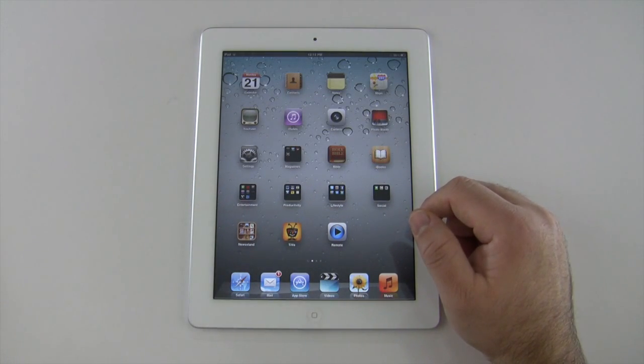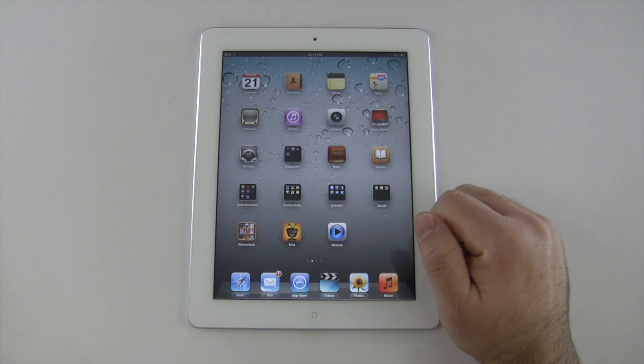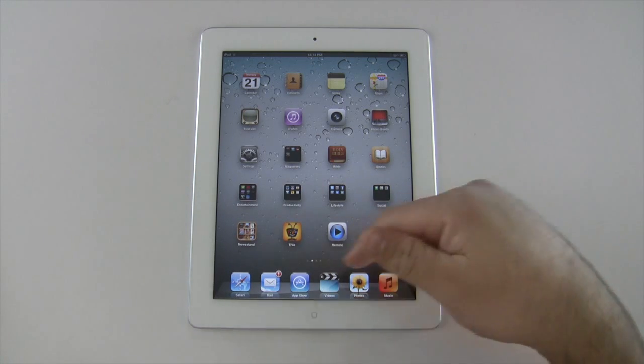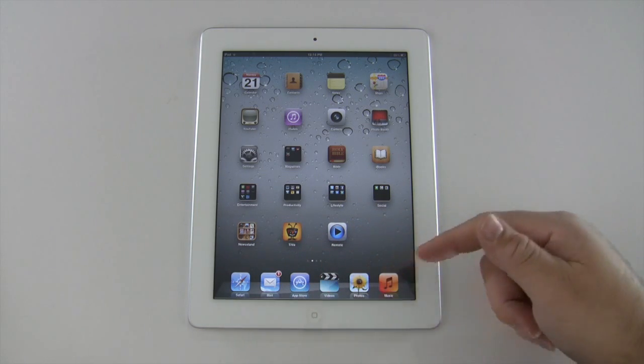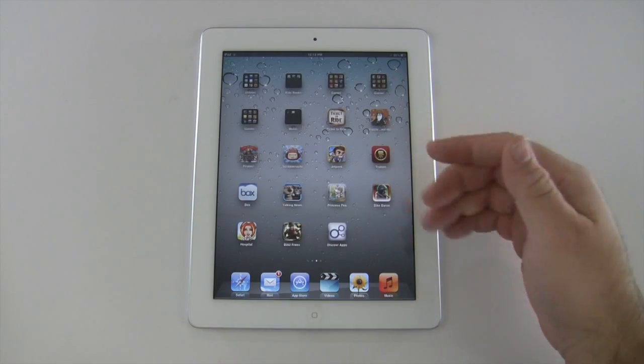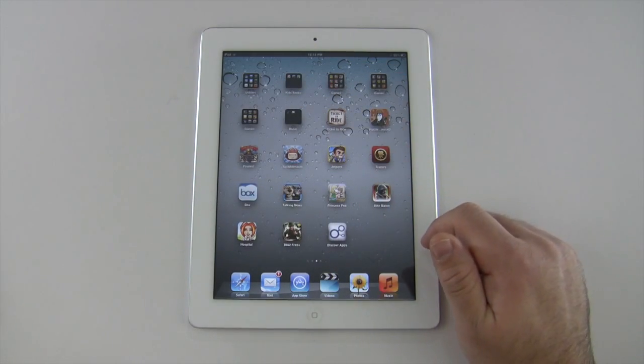Here we have TiVo Remote. Same thing as on the iPhone, only a bigger interface, which is nice, and remote for the Apple TV. Same deal. Along the bottom, I have what I use the most. So you have your Safari, Mail, App Store, videos, photos, and music. Now on this page, I have 3 pages total. On my second page, it's mostly games.